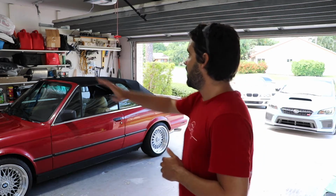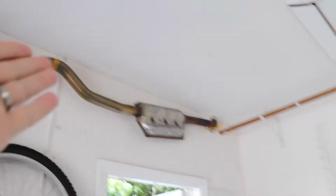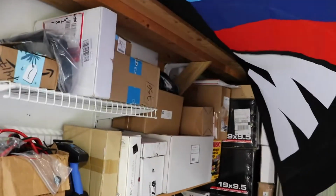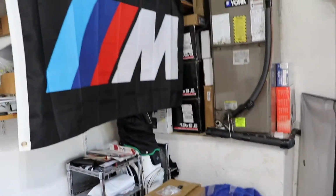I also have a lot more space pretty much all over the place. Let me show you a little bit closer. A lot more space to keep car parts, tools, all kinds of things. In fact, I have all these boxes. These are all brand new parts, some used parts that I've sourced for upcoming projects on all 3 cars.